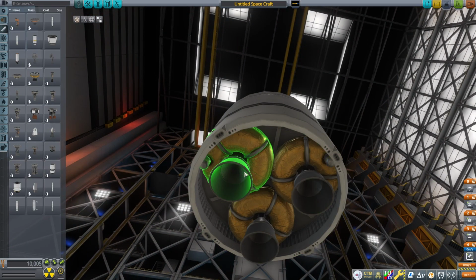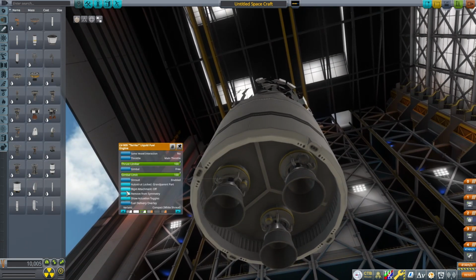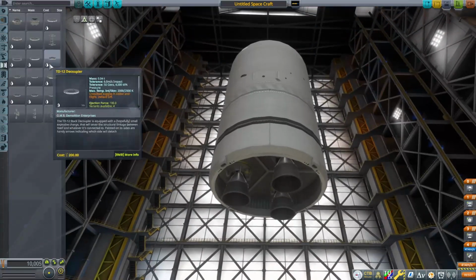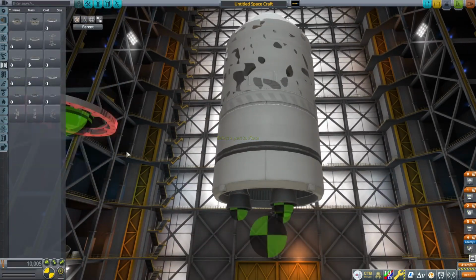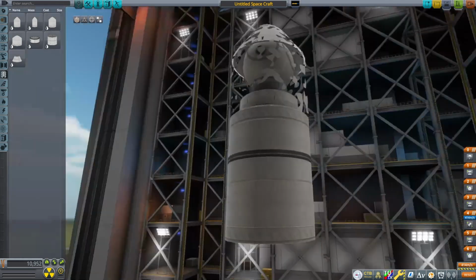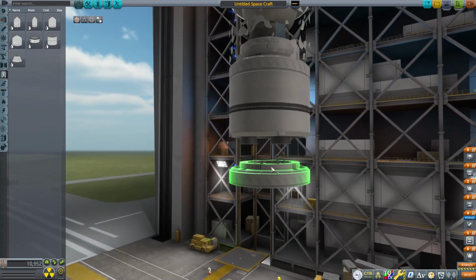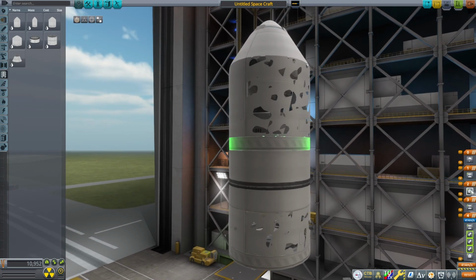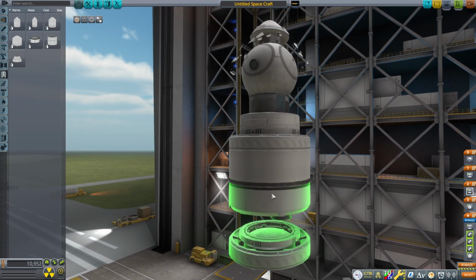Now, we're using engine plates once again because I absolutely love them, and they are very, very compact and space efficient. Now, you might be wondering, where are we going to put a decoupler? We'll put a small decoupler followed by a fairing, and attach the fairing to the bottom of the engine plate just to make it all look a bit seamless. Clamshell deploy, set that on the same stage as the decoupler, and that is wonderful.